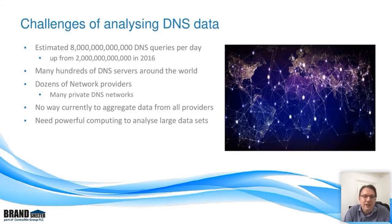However, before we launch down this route of using DNS data, it's worth understanding that actually there are a number of challenges involved in analyzing the DNS. It's estimated that there are something like 8 trillion DNS queries a day. And the reason why I say it's estimated is because there are actually many hundreds, probably thousands of DNS servers around the world, and they're not necessarily all connected together in a way that we can aggregate the data from them and interrogate it in a single unified manner.